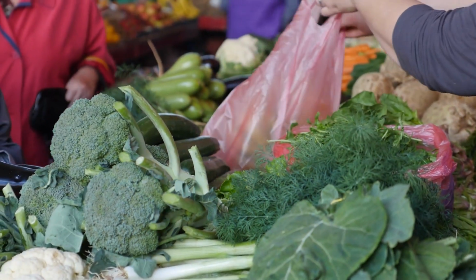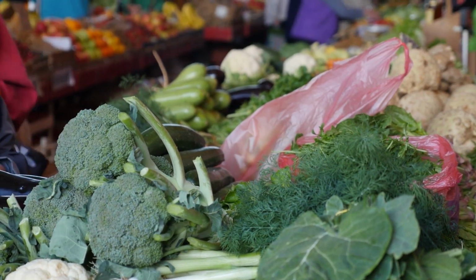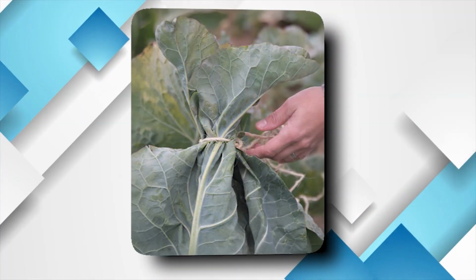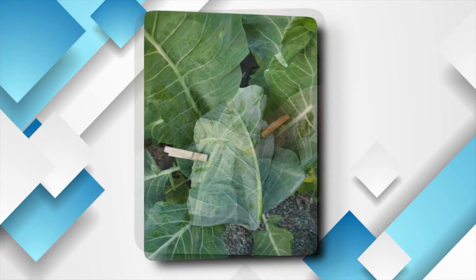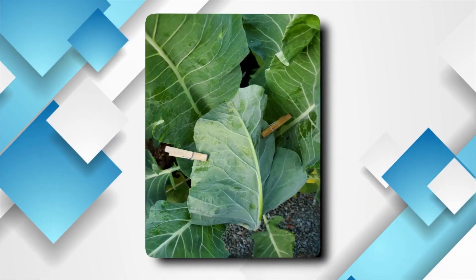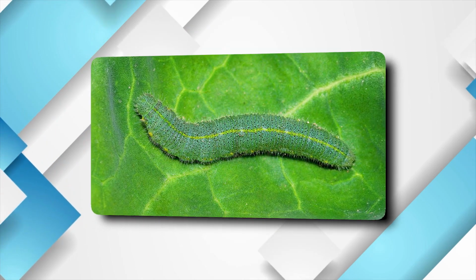Cauliflower needs to be at the right temperature, but most plants also need to be blanched, which means that the stalks need to be bent so that the outer leaves come up and cover the top of the head. The leaves have to be tied together and have to stay that way until the head is fully grown. Cauliflower needs the right conditions to grow, but it can also be hurt by bugs like cabbage worms and diseases.